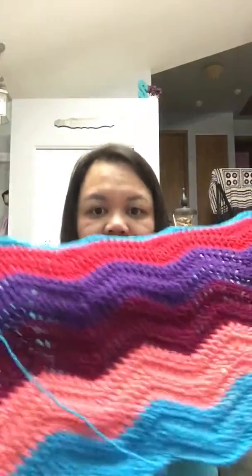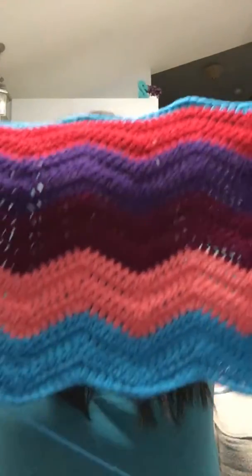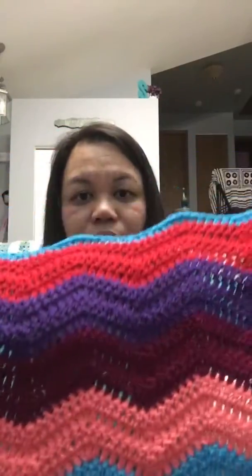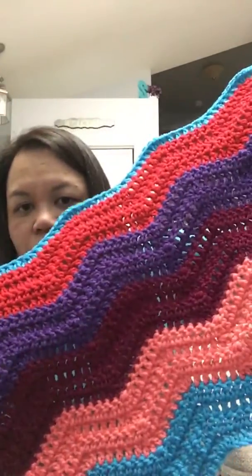The other project I'm working on is actually a throw or a blanket for my daughter. Again, that's a lot of things I make for my daughter. So it's a chevron blanket with the chevron. You see it? So I use different colors on this. I use Red Heart with Love that I got on clearance from Walmart. So these are the different colors I have.